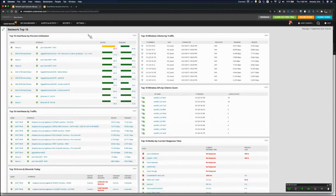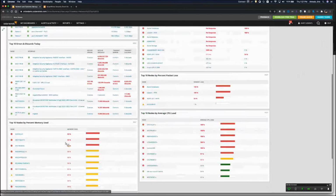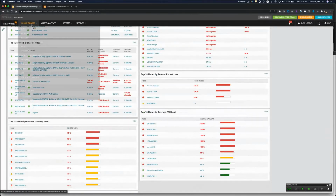I remember in our high school, there was always lots of traffic going on there. So when you start looking at this every day, you start to see what's normal, what's out of the norm, right? And then yourself, you start to get a feel for what's going on in the environment here. Not only is it going to tell you what device, but what port. We're able to see, do we have any errors or discards? What are some of the nodes that are having problems there?